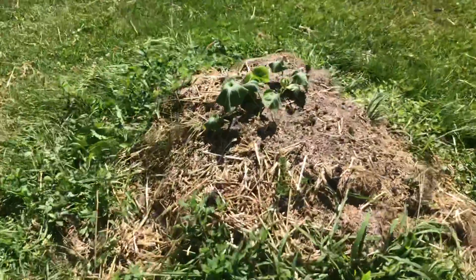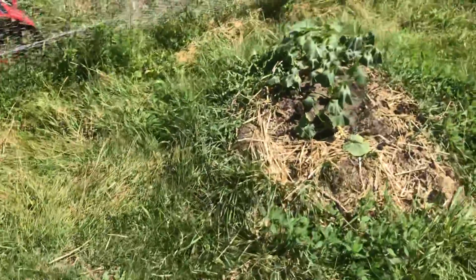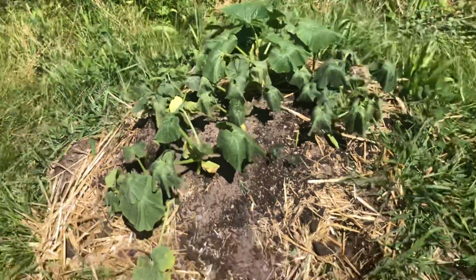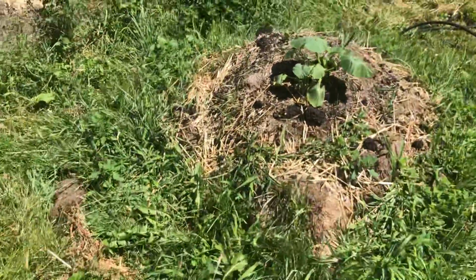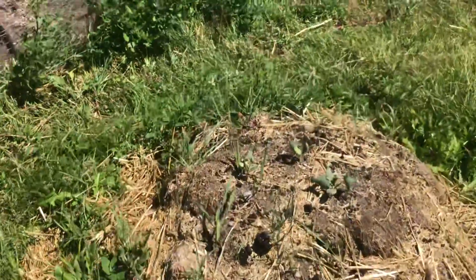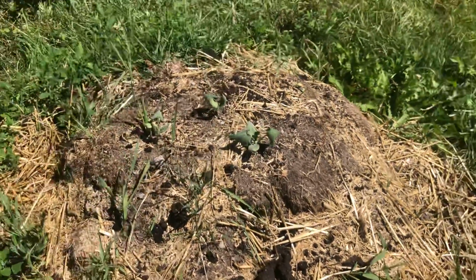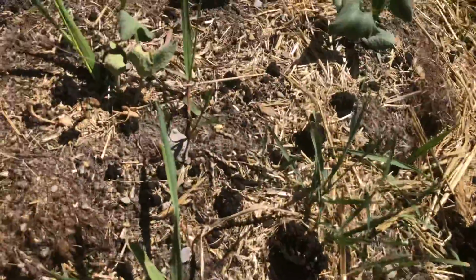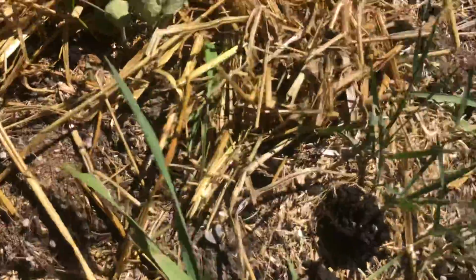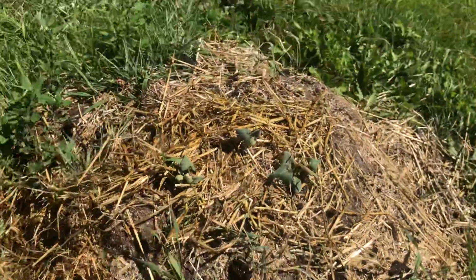Let's check the pumpkins out. These ones don't look so good. They've been in here a while. They all get real dramatic during the day. They definitely move their water out during the day. There's the 4th one. This is the one that looks the worst. I don't know what's going on here. No matter how much I water it, and for some reason, I don't know if it's just the wind or what, but if I put this straw back over top of them, it just blows off for some reason. It must be the wind.